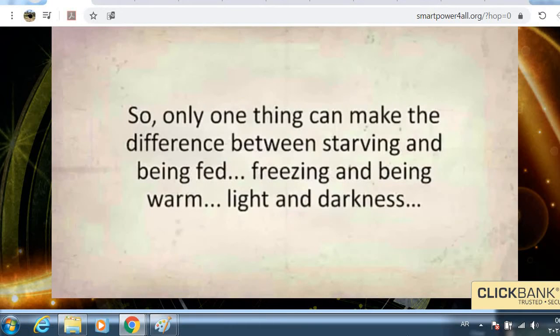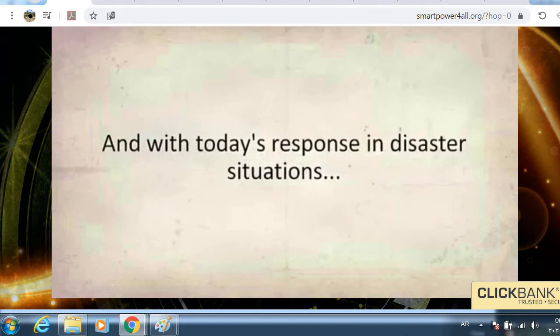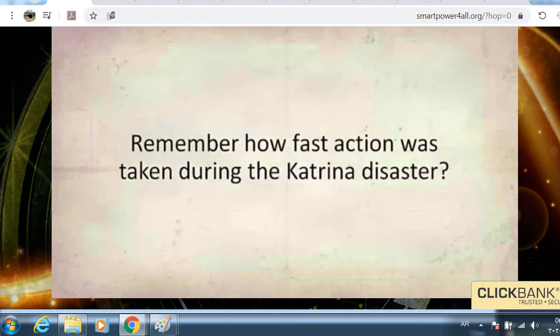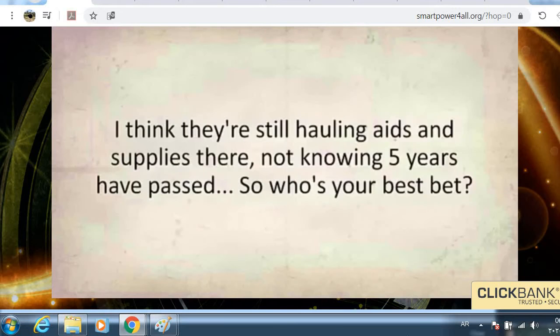So only one thing can make the difference between starving and being fed, freezing and being warm, light and darkness. And that's being prepared. And with today's response in disaster situations, you might be looking out the window, freezing both inside or outside, or even worse, for up to a week. Remember how fast action was taken during the Katrina disaster or the 2011 blackout? I think they're still hauling aid and supplies there, not knowing 5 years have passed.